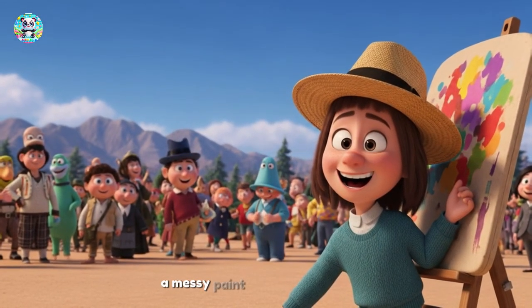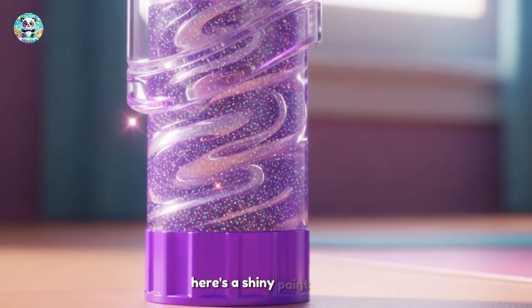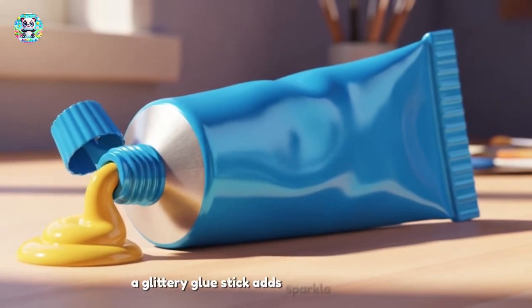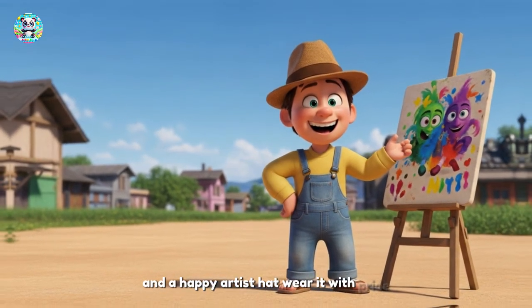A messy paint splatter. Oops, splash. Here's a shiny paint tube, squeeze out color. Look at the soft rag, wipes your brush clean. A glittery glue stick adds sparkle to your art. And a happy artist's hat, wear it with pride.